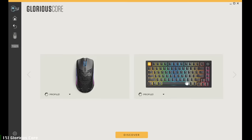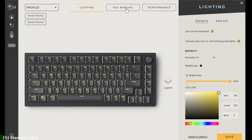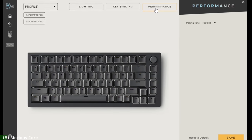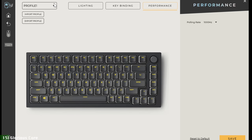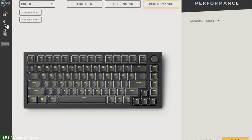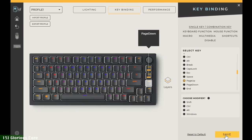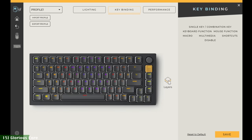The GMMK Pro is the second Glorious peripheral to be compatible with their new Glorious Core application, which is designed to be a hub for all their future products. And while this program is certainly a step up from the one used with the original GMMK, it is still a bit limited in the ways you can customize the RGB lights and remap keys. You still get the basics though. You can create, export, and import profiles with all your macros, remap keys, and lighting schemes, and you have 3 layers that you can customize with those, which is nice.